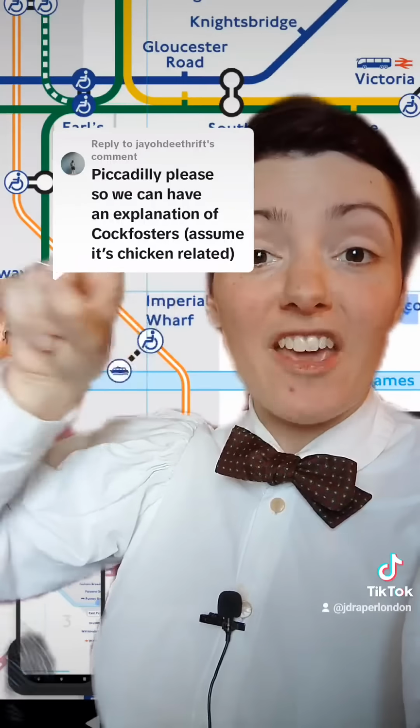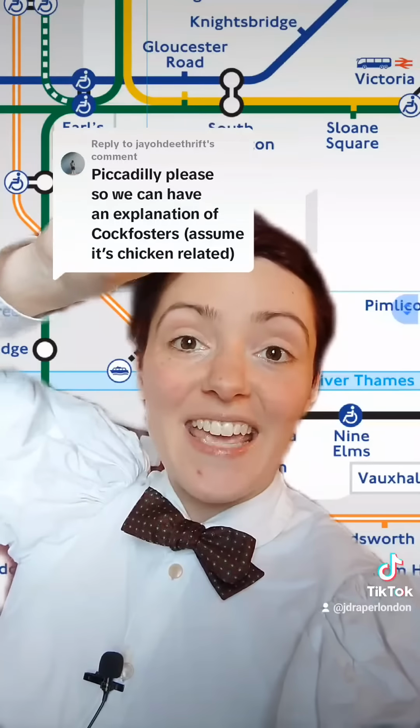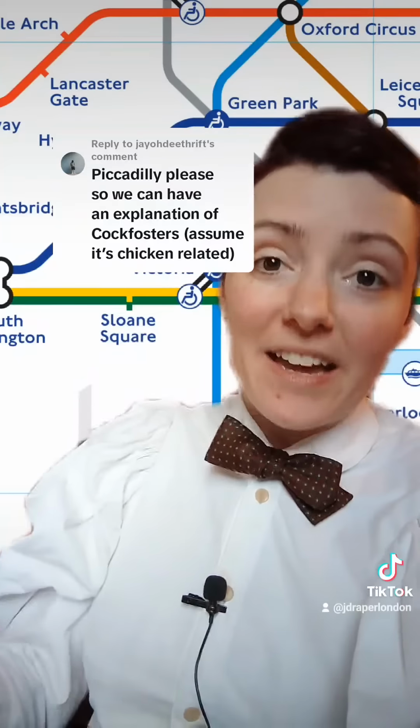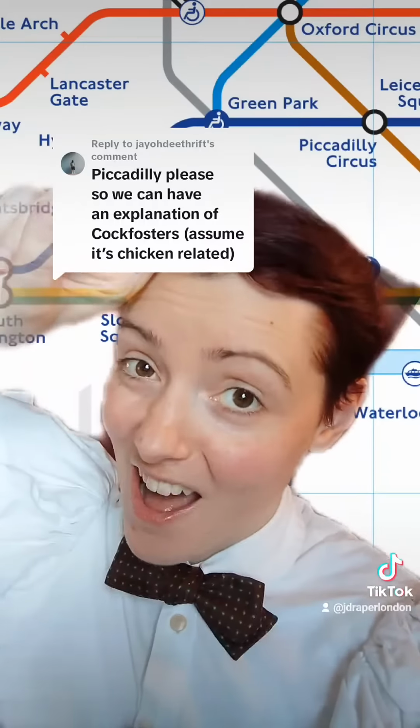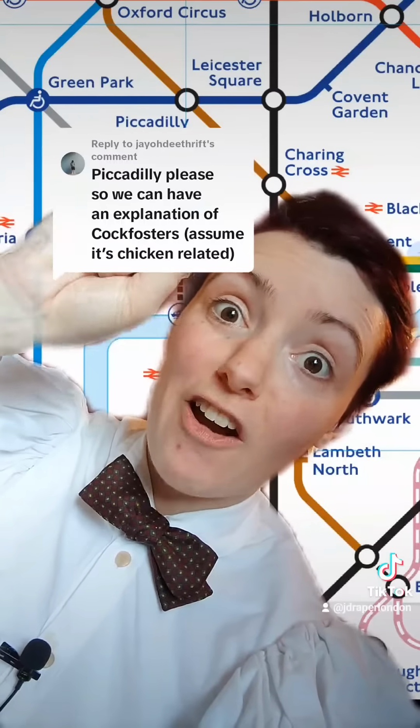Earl's Court, the house of the Earl of Oxford. Gloucester Road, the road to the Duchess of Gloucester's house. South Kensington, south of Kensington's farm. Knightsbridge is Knightsbridge. Hyde Park Corner is a corner of Hyde Park, a hide being an old-fashioned measurement of area. Green Park is Green Park. Piccadilly Circus is a nice one: Lace Collar Junction. Leicester Square, the square of the Earl of Leicester.